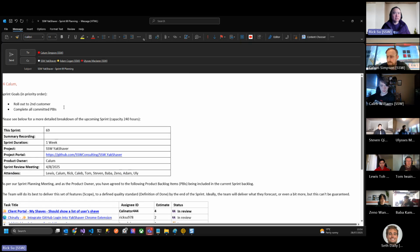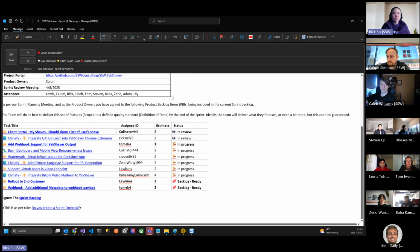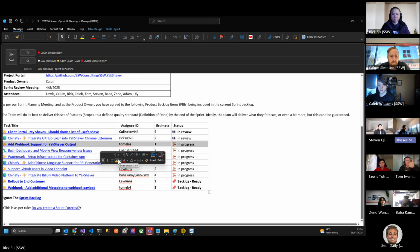Sprint 69. So in Sprint 69, we plan to continue rolling out to the second customer, and then our aim is to complete all the committed PBIs below. There are a few important ones we want to highlight. Caleb will finish the My Shaves that's currently in review, and hopefully that can be done soon. And Tom is working on the support for webhook, and that's in progress. Is that what will enable MCP usage? Yes. Cool. So that's a step in the direction of Jira. Yes.